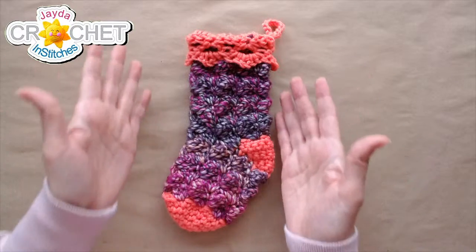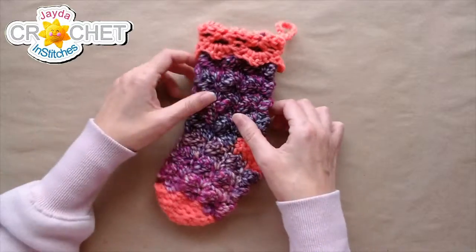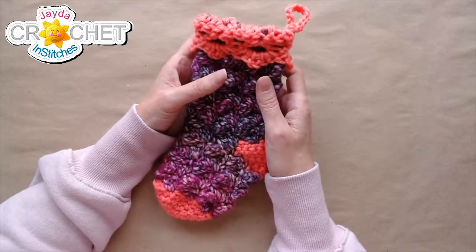Sorry, I'm totally distracted by my new stocking. You're trying to give information and read the chat at the same time. It's difficult.